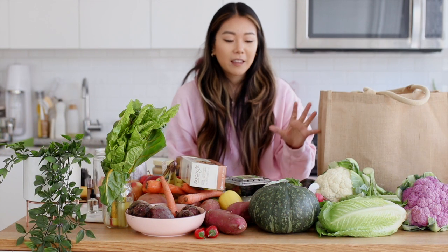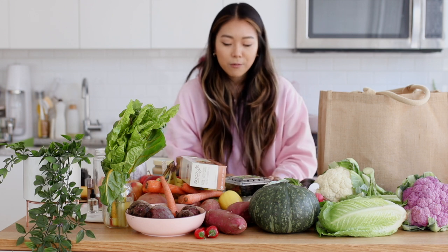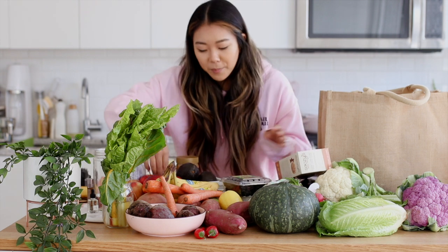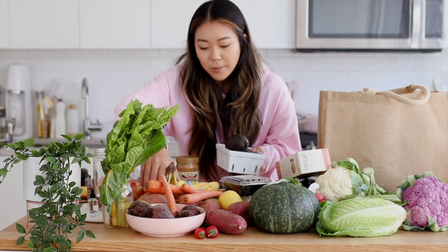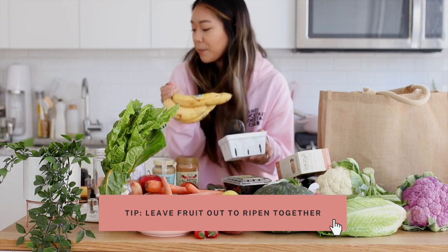So let's move into the prep and storage because I want to show you guys how I store things in the fridge and share some tips with you to help make things a little bit more convenient for cooking. So I'm gonna put away some of the fruit first because that I usually don't do any prep with. I'm gonna put the bananas along with the avocados and leave them on my counter, and I do this so that they can help ripen each other. So I'm gonna put that away.